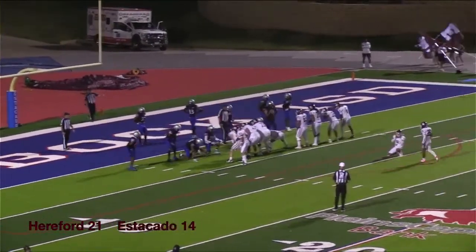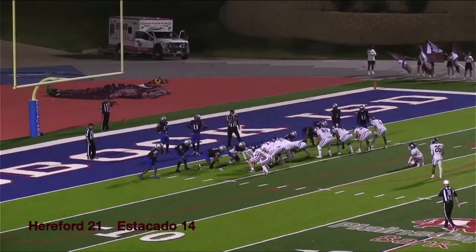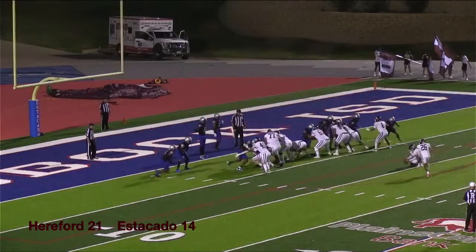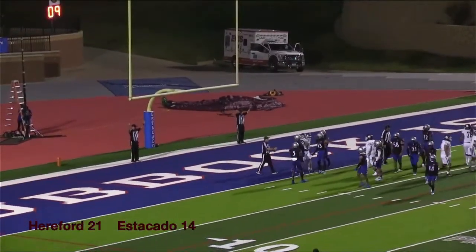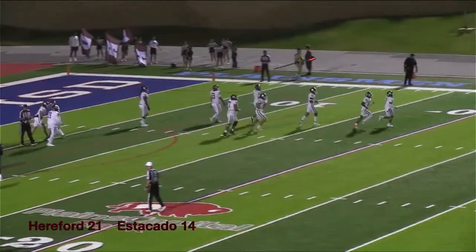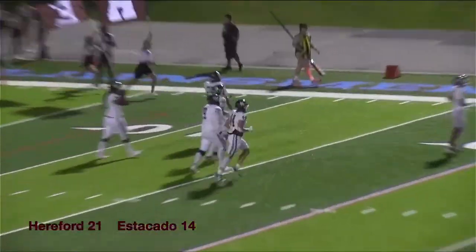We're halfway through the second quarter. It's 27-14 Hereford with the point after upcoming. I'm telling you, this could be 98-97. Here's the snap. The kick is down and up. It's far enough. The kick is up and good. That's about the worst good signal I've ever seen. It's a little late, but here we go. 28-14 Hereford. We're back in 1 minute.